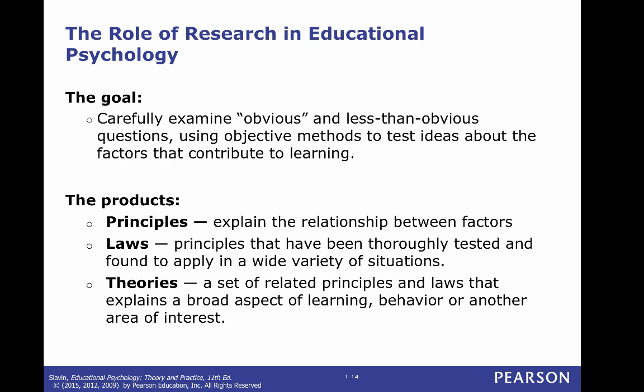And then we also have theories, which is a set of related principles and laws that explain a broad aspect of learning, behavior, or another area of interest. So you can have a theory that goes along with it, like Piaget's theory. And we've had a lot of laws that go along with it, like the idea of object permanence, that all children go through object permanence. Now, we dispute those laws, and we'll talk about that a little bit more in Chapter 2. We dispute them in that we say now that some children obtain object permanence at an earlier time than others.